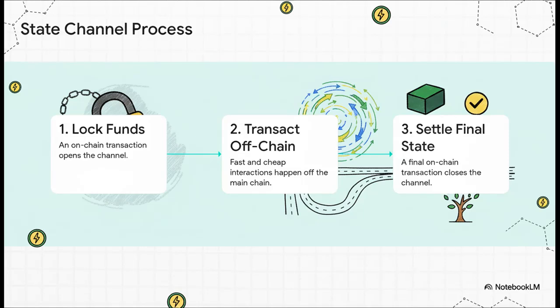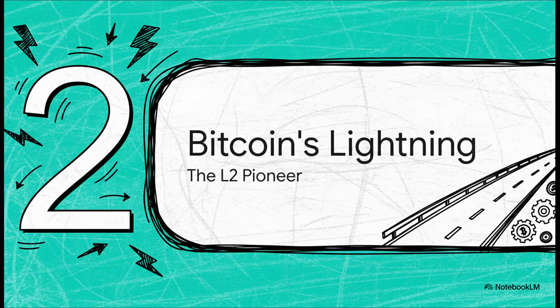And what's really cool is that both Hydra and Lightning, even with all their differences, are built on the exact same core idea. It's this simple three-step dance. Step 1, you lock some funds on the main blockchain to open up a private channel. Step 2, you transact back and forth off-chain as much as you want, instantly and for practically nothing. Then, Step 3, when you're all done, you just settle the final balance back on the main chain. That's it. You get two tiny on-chain transactions, and in between, you can have unlimited off-chain action. It's pretty genius.